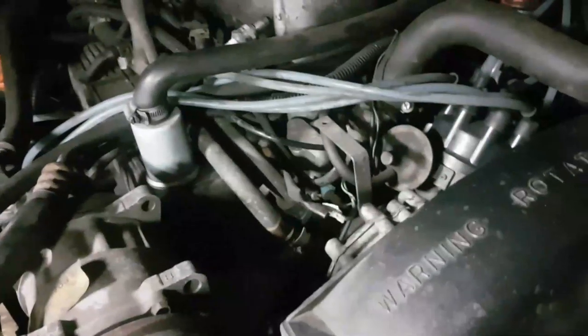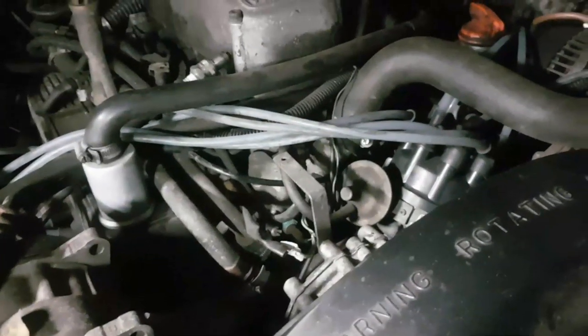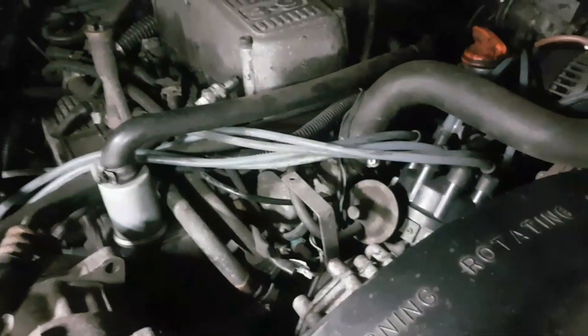Well, it's definitely not flooded. I think it's a fueling issue. I'm going to look at the ignition amplifier. That is a really terrible spark there. That's doing nothing at all. So ignition amplifier is next. I'll work out how to test that.